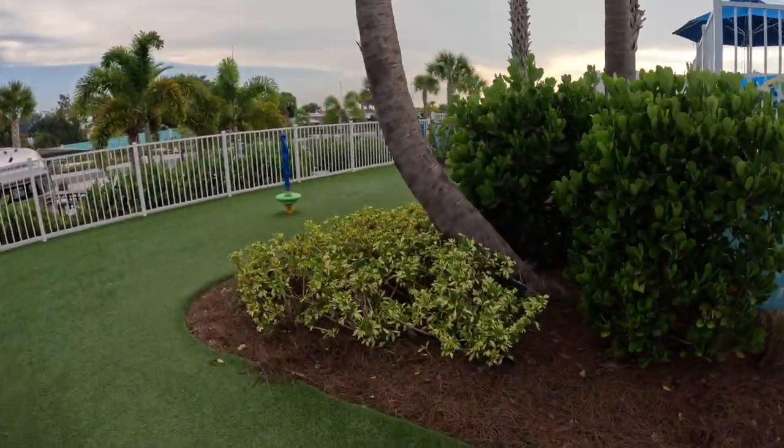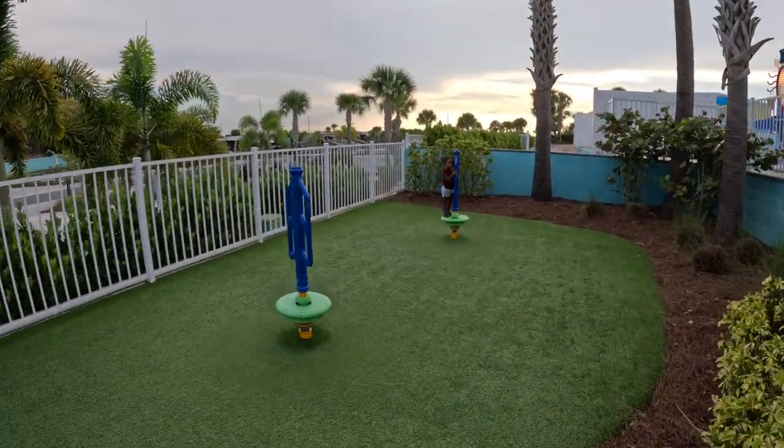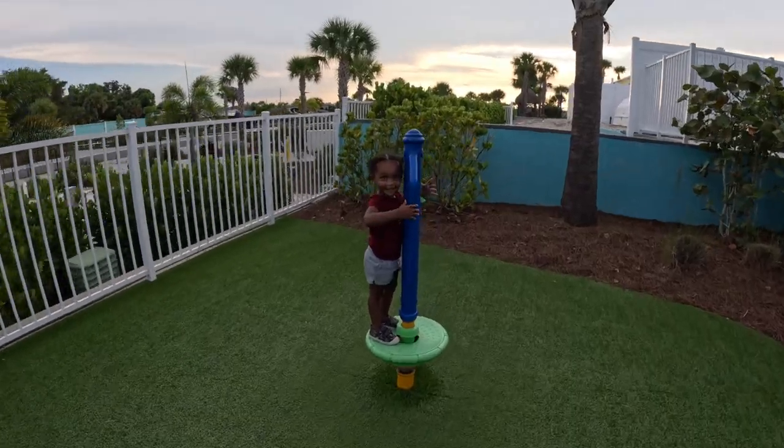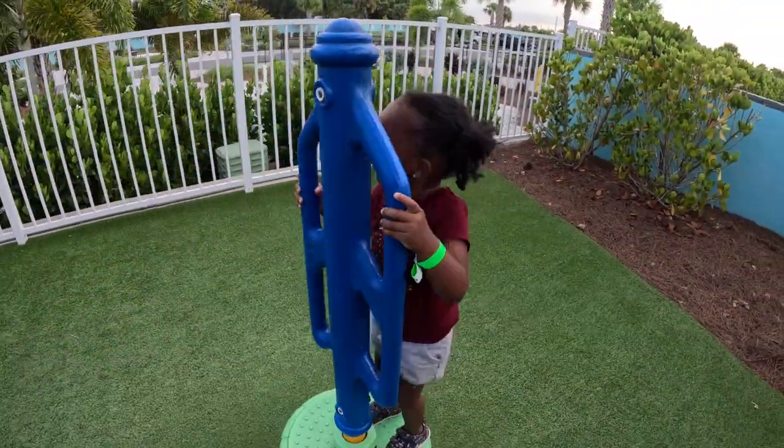And then Mia is actually really obsessed with the spinnies. And Ari was over here on the spinnies too, but you wanna spin? Hold on. Hold on. Whee!